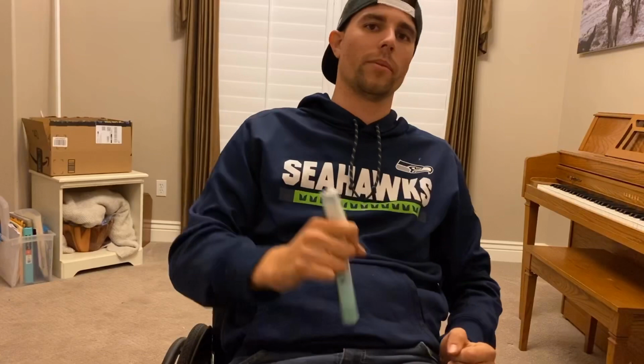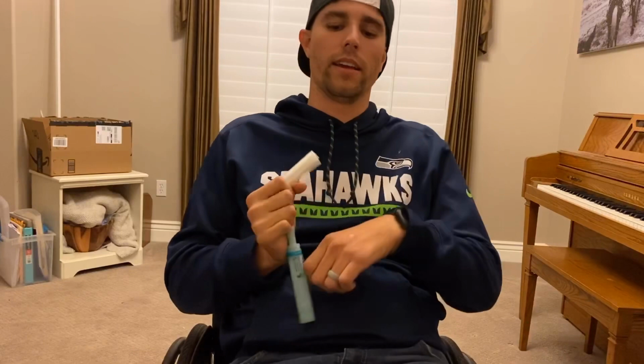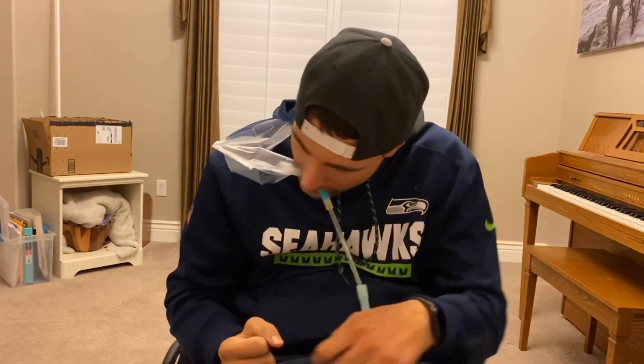So I'm able to take off the top. It comes with this little bag in here, and it is a twist off, so I'm able to use my teeth. And then I pop it out like this, and that's what it looks like. And then I just insert it, and my bladder starts to empty into the bag. And when I'm done, I am able to put this back in here and drain the pee out of the bag into the toilet. And then I throw it away.